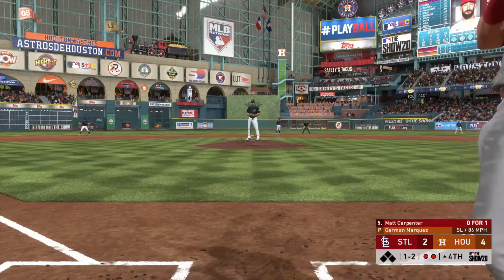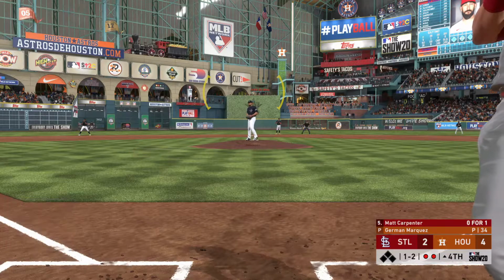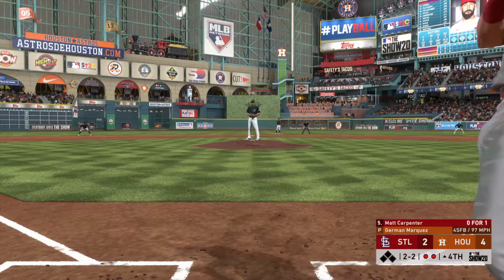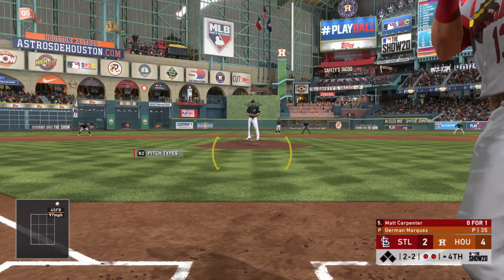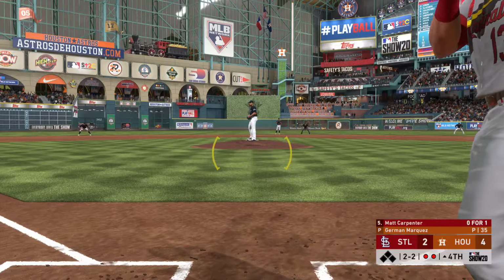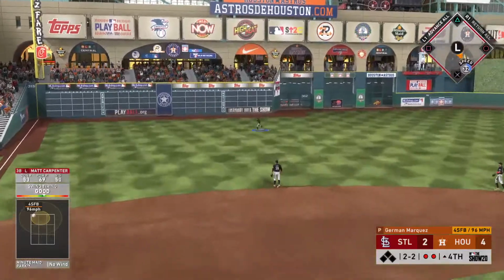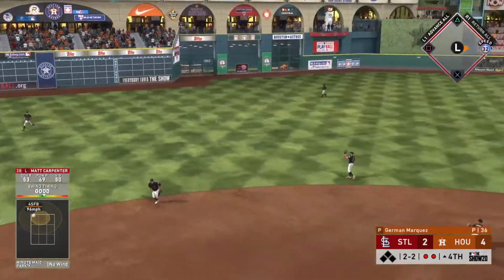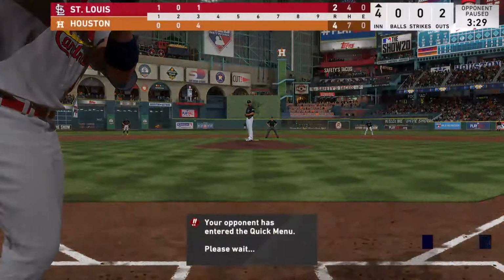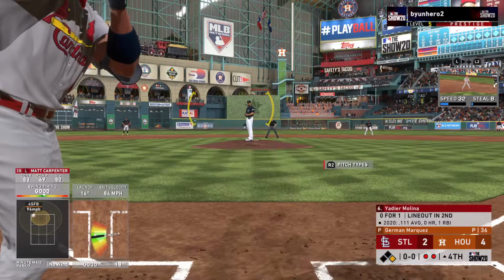Breaking ball below the zone. That's ball one. 1 and 2. To 2 balls and 2 strikes now. Line drive to left. And that's a base hit. 1 for 2 in his first couple of plate appearances. And the 2-out hit keeps the inning alive for Yadier Molina. The catcher, number 4, Yadier Molina.